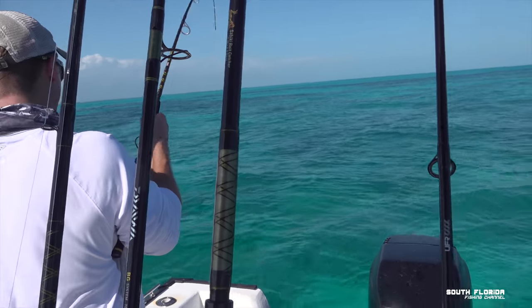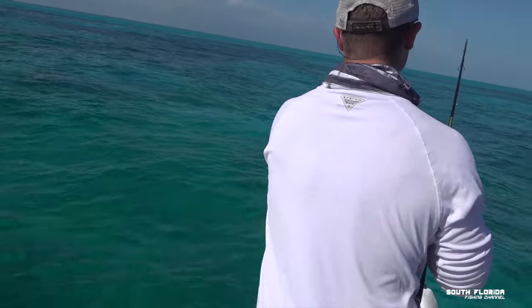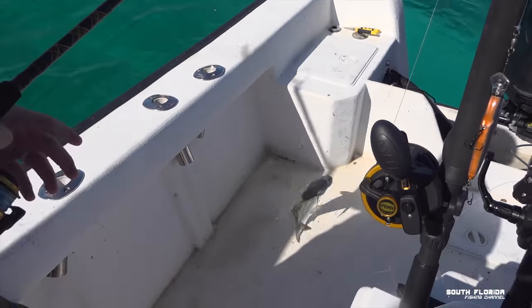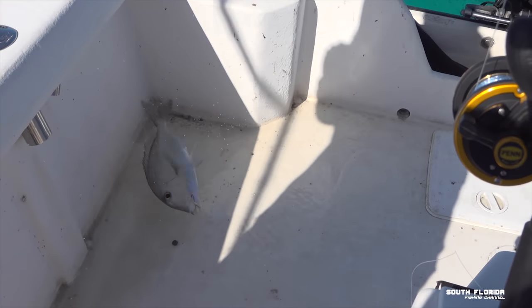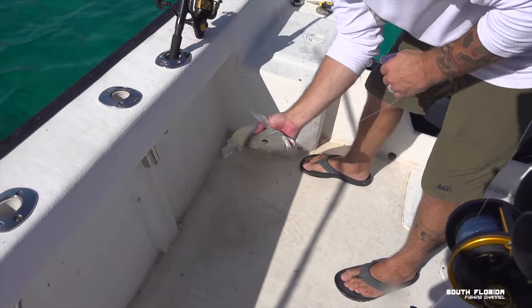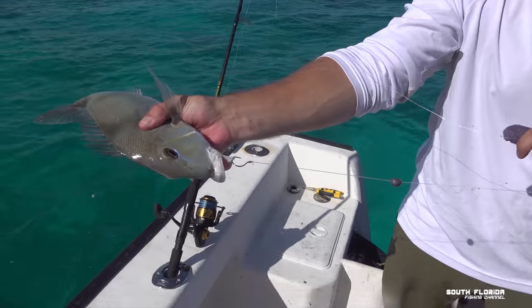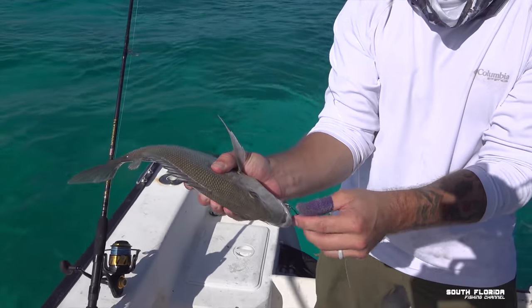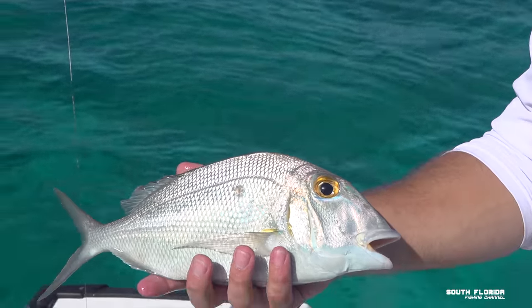Porgy? What is it, a porgy? Woo! Another big porgy. Man, that's one way to fill the boat. One porgy at a time. Ooh, look at that hook. Oh yeah, that's perfect, right in the lip, almost got out of there. That's a pretty boy.